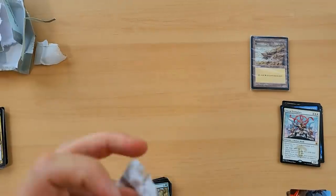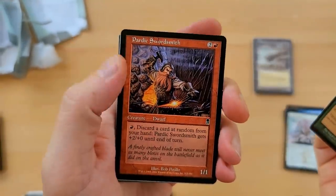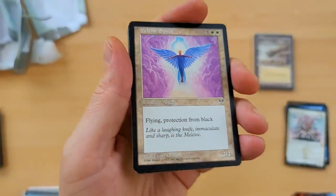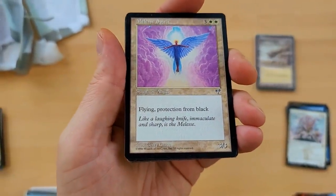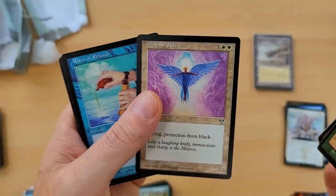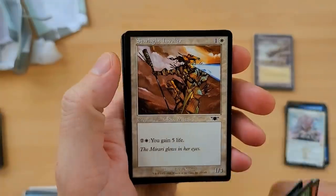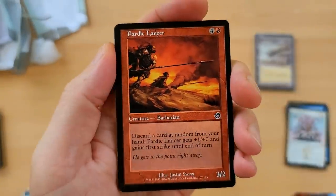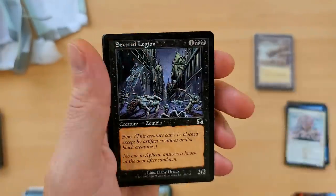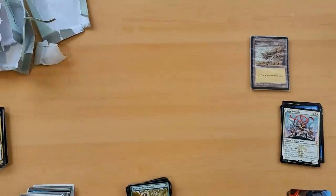Yeah, the vintage. I would personally, if I had to buy this again, skip the vintage one. I gotta be honest with you. It was crap, but hey, if there is some crazy beat up or damaged condition Sliver Queen, I mean, that's cool, but Angel, flying, protection from black. Okay. Rights of Refusal. These look a lot more fun than the other stuff. Peridic Lancer, Island, Grizzly Bears, and the Server Legion, Croson Avenger, and a Bay Falcon.